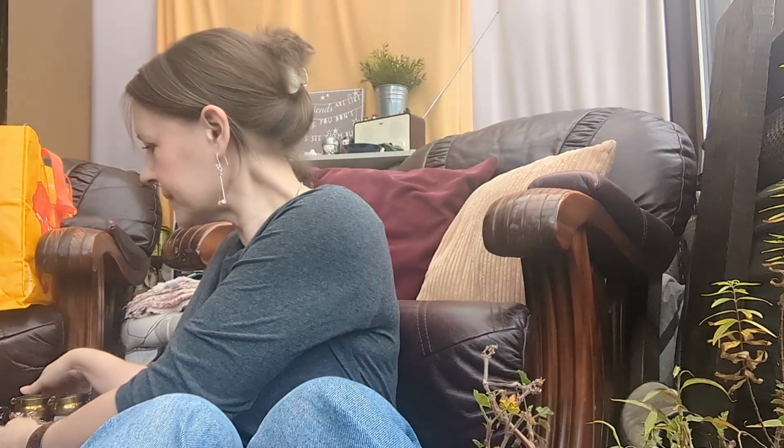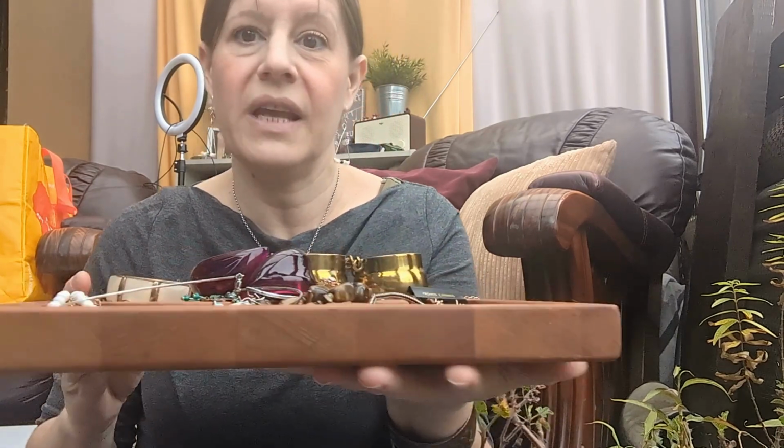So I've got a tray full of stuff, and I don't know if that's because it's this time of year, so maybe people are having a clear out before Christmas and getting rid of things. Not sure, but there was absolutely loads of stuff. So I've got this lovely tray here full of items that I'm going to go through. And obviously I will save the best to last. So what did we find?